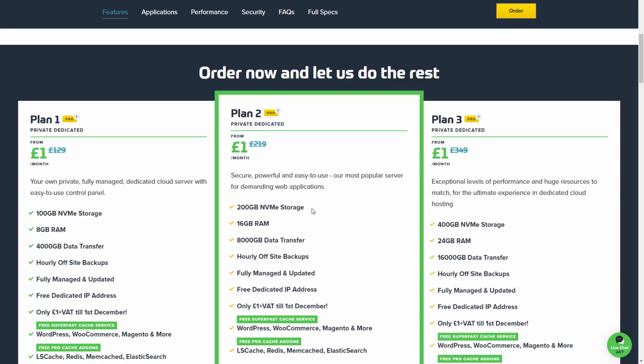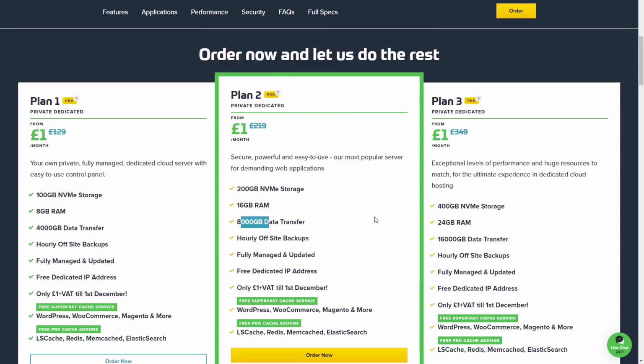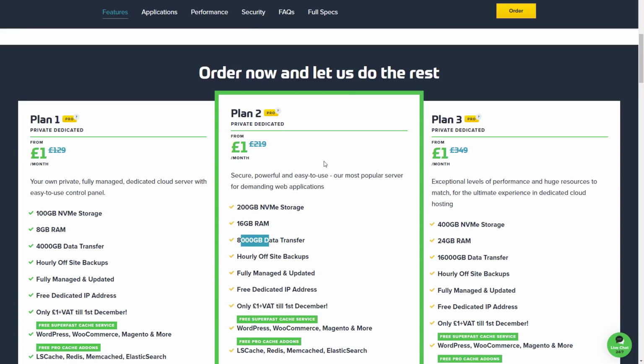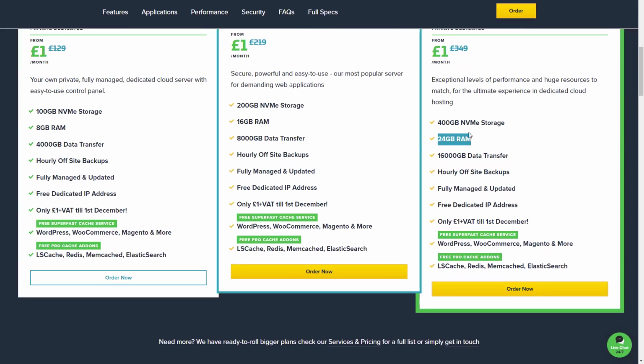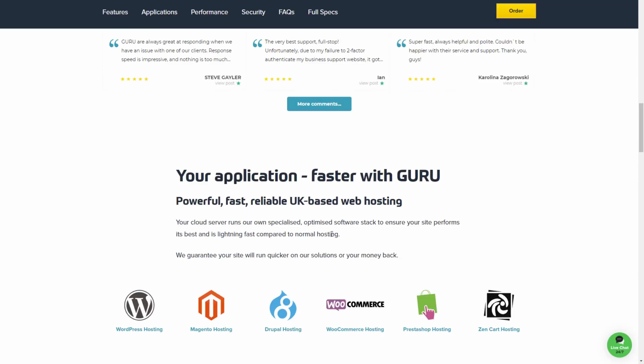Plan 2 Pro, again, you get 200 gigabytes, 16 gig of RAM. It's a hefty server. 8 terabytes transfer and so on. That's £219 a month. And the last one, Plan 3, is 24 gig of RAM. I don't know what you'll be doing on this server, but yes, massive. And the price is pretty big as well, so £349.